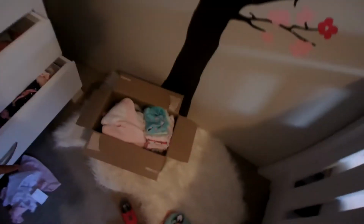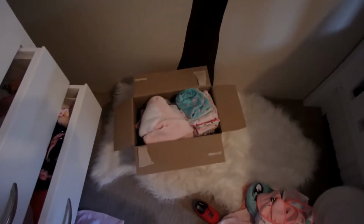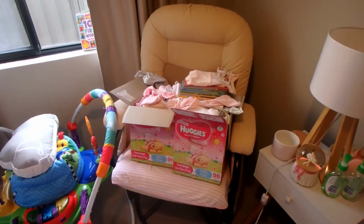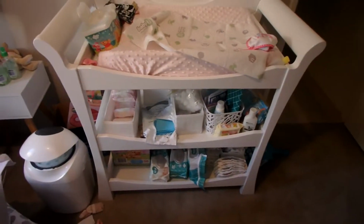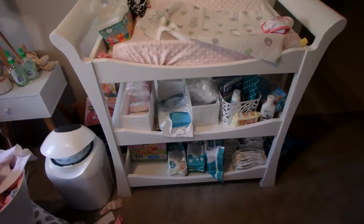And then there's a box of clothes on the floor, that's stuff that needs to go away because it doesn't fit anymore, and then dirty washing, and new washing that needs to be sorted to see what fits and what doesn't fit, and then we've got boxes of stuff that doesn't fit that needs to be put away, and then her change station really needs a bit of a reorganize. It's just got a bit messy and out of hand when you're in a rush, but hopefully we can make this look a little better than it currently does. So yeah, let's see what we can do.